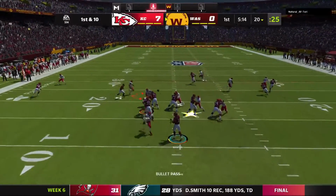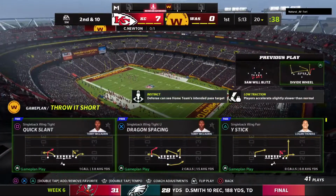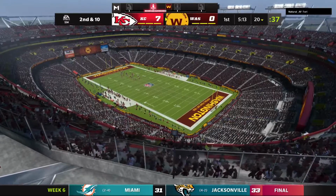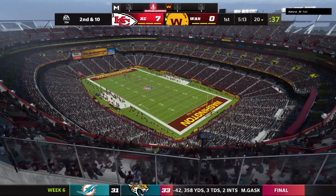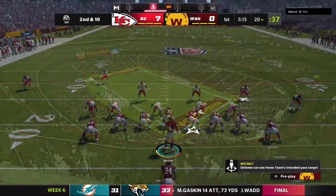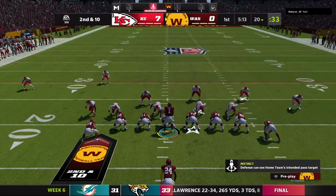On 1st and 10, Newton. That would almost intercept it, but it's incomplete. Not a good throw there, and it'll be 2nd down. I think he's got to be careful not to force anything into coverage right there. There weren't really any throwing lanes, but the best part for him, he's got 2nd and 3rd down to fall back on.